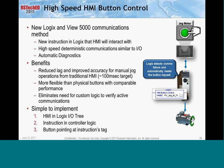The controller can actually tell that the terminal is there and talking and operating in the status of it. But what happens then is we pass information back and forth. The next step is you drop the button control instruction into your Logix project, and then in your view designer, you put in a button and point it at the tag associated with the button instruction. And basically behind the scenes it does all the association and links up all the data so that when you press that button, within 100 milliseconds you can actually control the output.